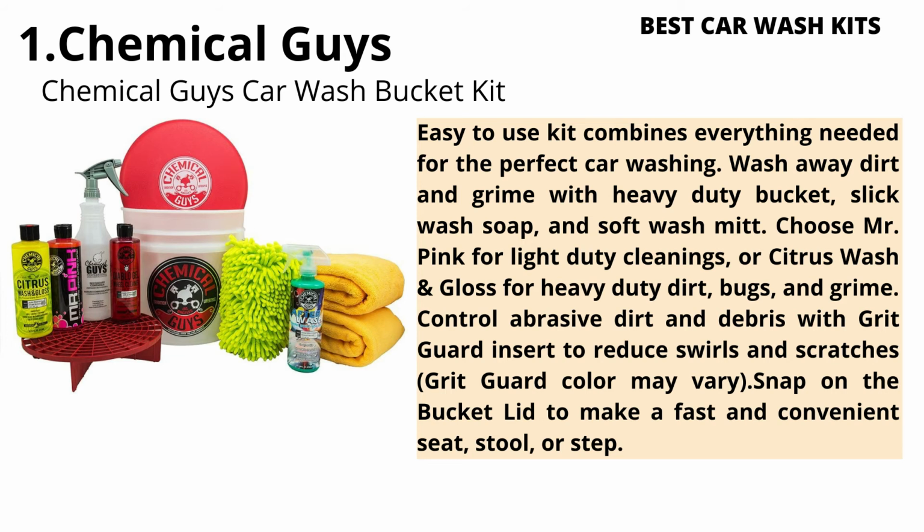Choose Mr. Pink for light-duty cleanings, or Citrus Wash and Gloss for heavy-duty dirt, bugs, and grime. Control abrasive dirt and debris with Grit Guard insert to reduce swirls and scratches. Grit Guard color may vary. Snap on the bucket lid to make a fast and convenient seat, stool, or step.